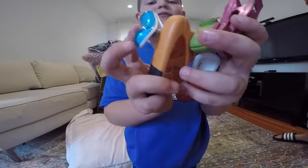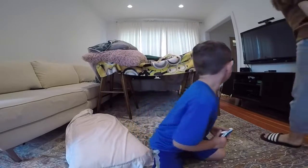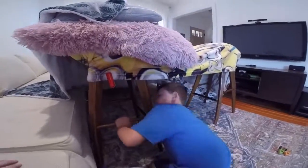These are chip clips. We're gonna use them to clip everything off so it's good like this. We're just gonna do this. There, so one chip clip done. This one. Oops. Oh yeah, you got it. Perfect. Looks good.